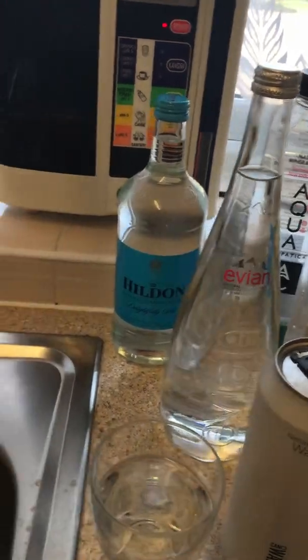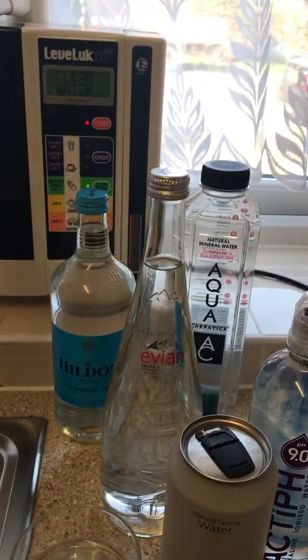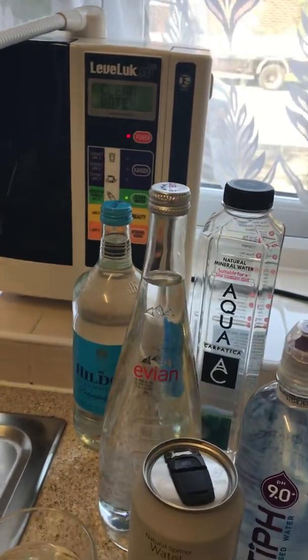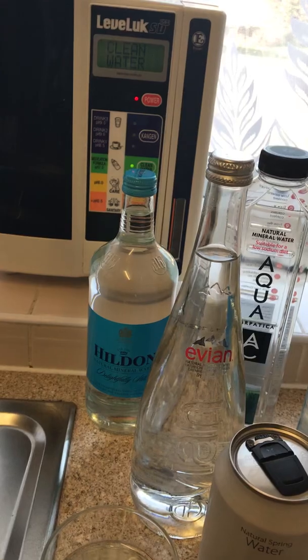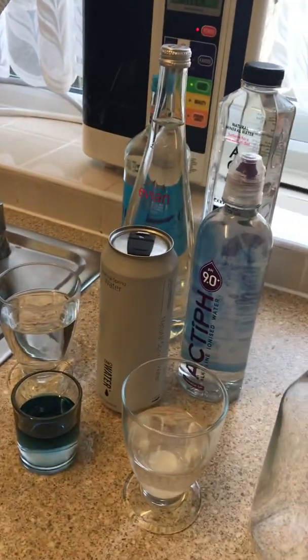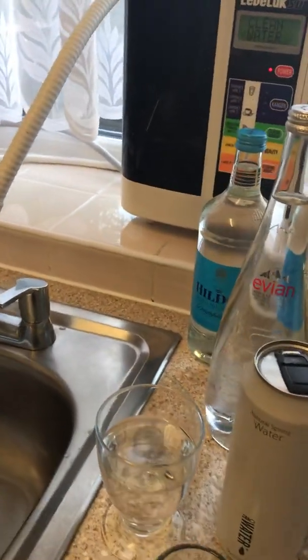Tap water has many chemicals because they need to clean out the bacteria. So it has chlorine. This machine will filter out chlorine. And I also have a water softener, so it doesn't have lime scale. I don't get lime scale on my kettle at all. I'll show you my kettle. Yeah. So that makes the electrolysis process a lot more powerful.